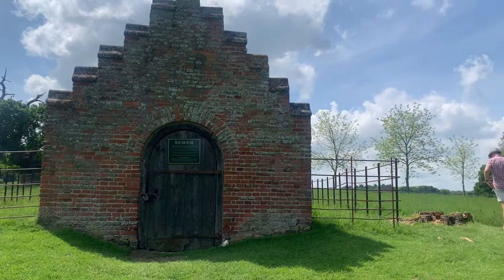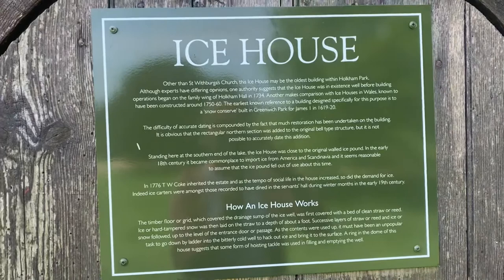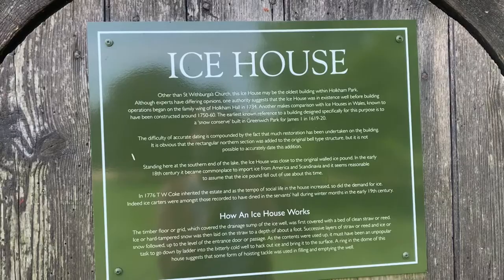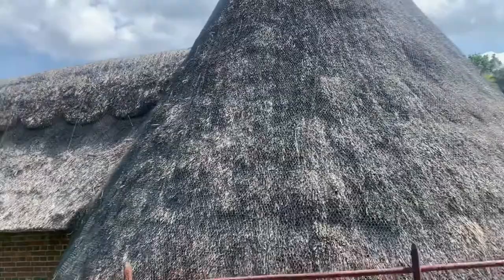This is the old ice house, and they believe that this is the oldest house in existence, well before building operations began on the family wing of Holkham Hall in 1734. It's a surprise to find thatching on the sides. Amazing.